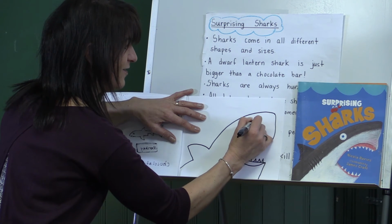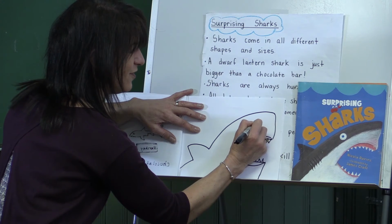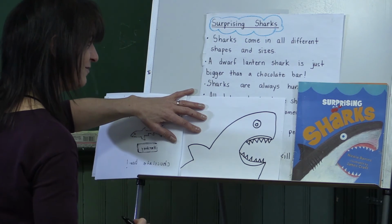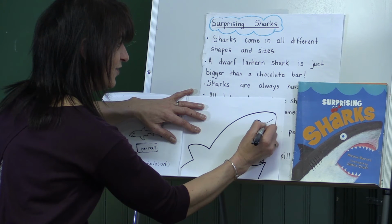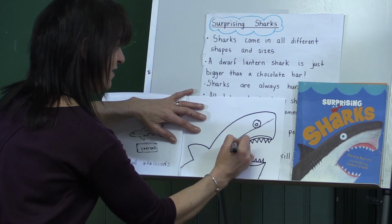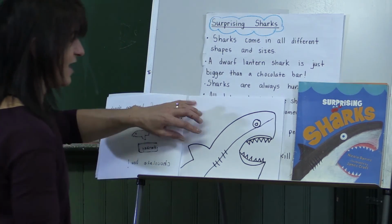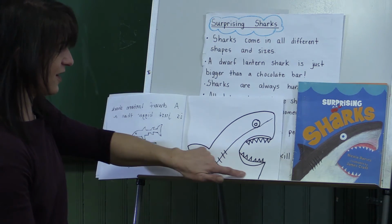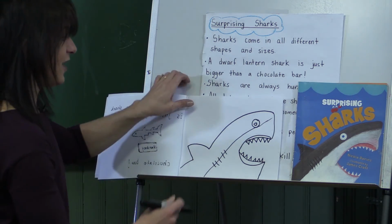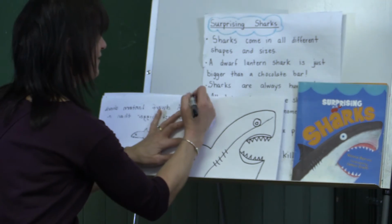Okay, and right here, we've got a nice big eye, and it looks to me like there's another circle in the middle, and then there's a little bit of color, so I could put a line here, and when I color it in, I can do this part black, and this part I can leave white, and I can write, what did we say? Sharks kill about 6 people every year.